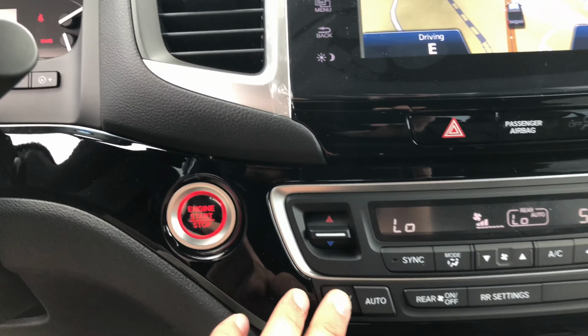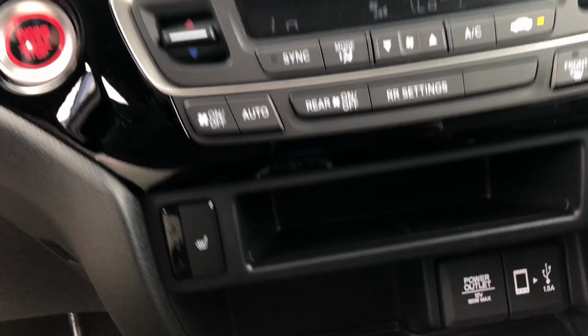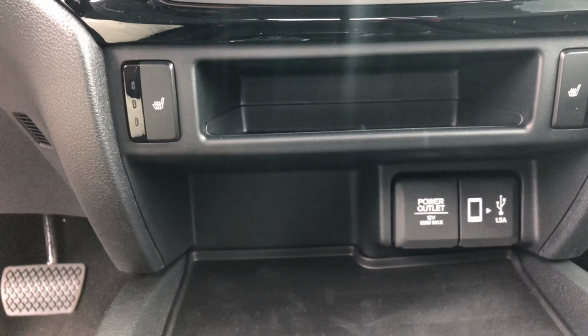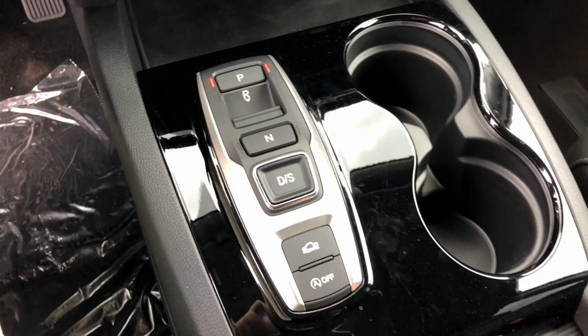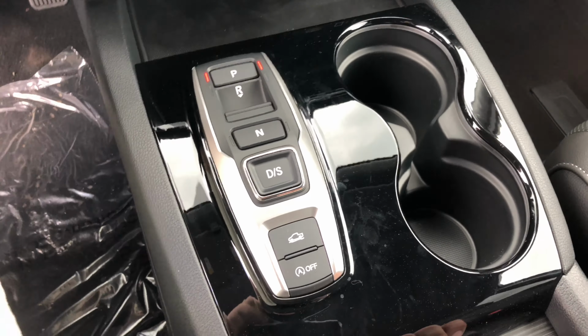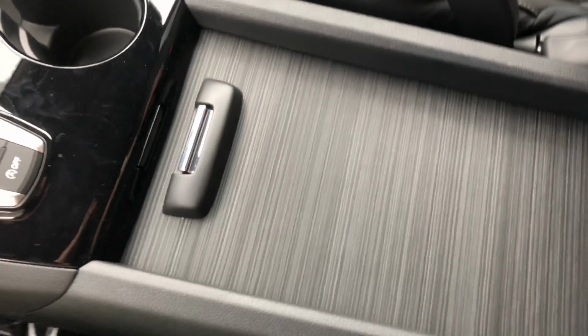You have dual zone climate control up front, as well as touch button start. You have heated seats in both of your front seats as well. You've got a USB power outlet as well as a 12-volt power outlet. Also equipped with Honda's new 10-speed automatic transmission. In the middle, you've got plenty of room and storage with some more connectivity ports.